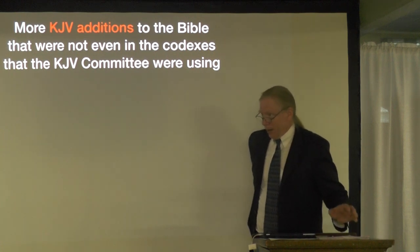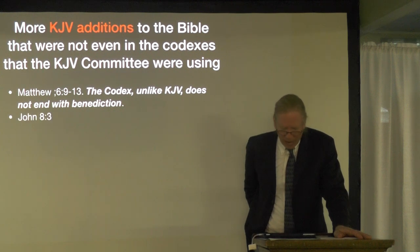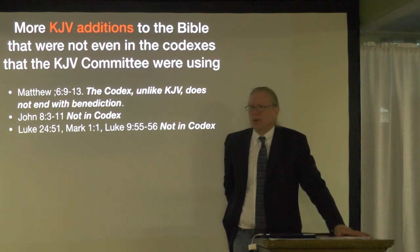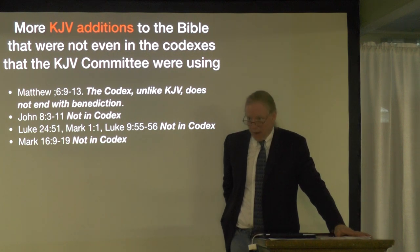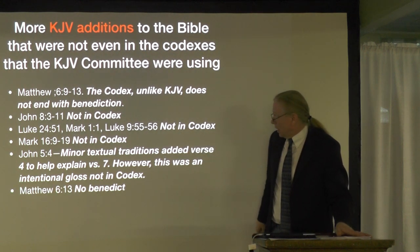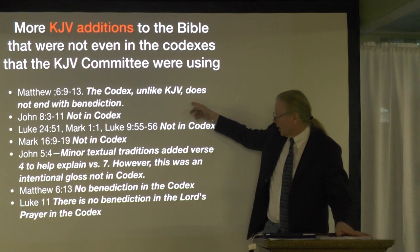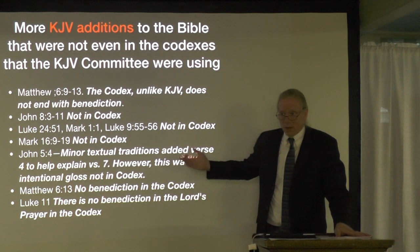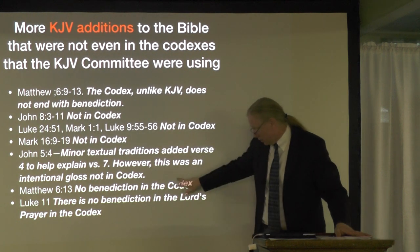We talked last time about an addition that was put into the King James Version of the Bible based upon the Latin Vulgate. I'm going to actually show you some other things that are not in any Greek text. You will not find them in any of the Greek codexes, but they're in the King James Version of the Bible. Where do they get them from? From the Latin Vulgate. So these are all different texts. Matthew chapter 6. The codexes and minuscules that they're using, unlike the King James Version, do not end with a benediction here. That's something that the King James Version added based upon the Latin Vulgate. Same here, same here, same here.